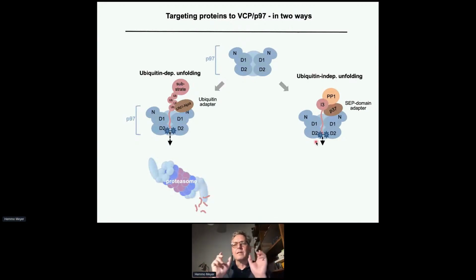So you see that the targeting of substrates can be very different for P97, but the actual unfolding reaction is believed to be identical in both pathways. The substrate is threaded through the central pore and thereby unfolded, and in this case it actually strips it off of its partner. The driving force is ATP hydrolysis in D1 for the major part.